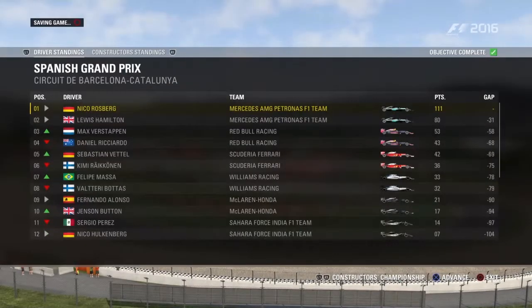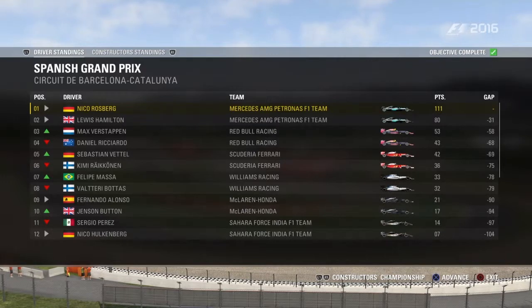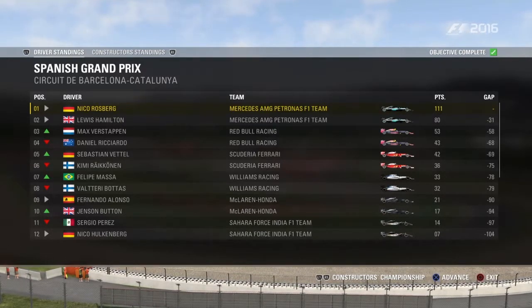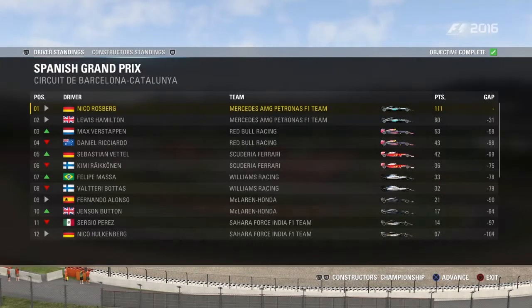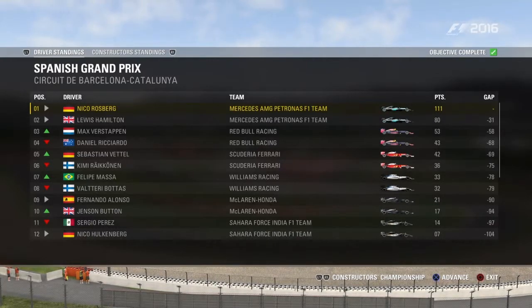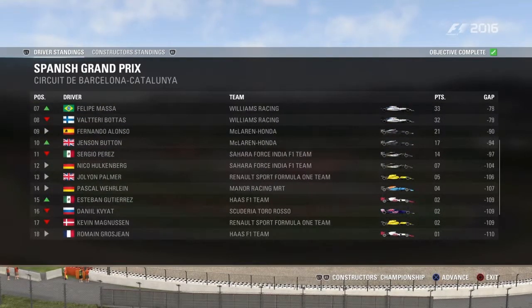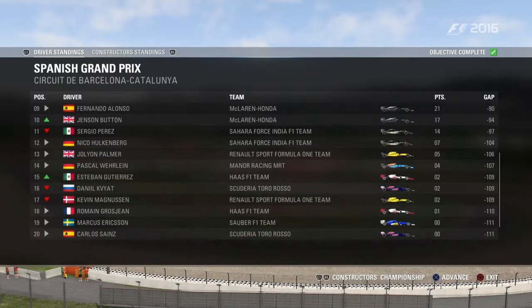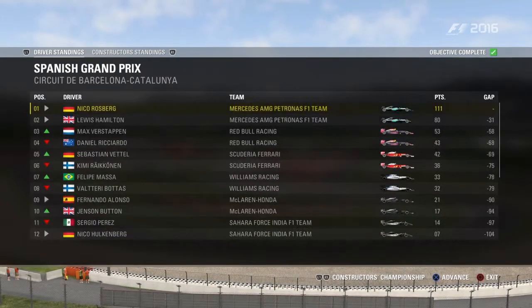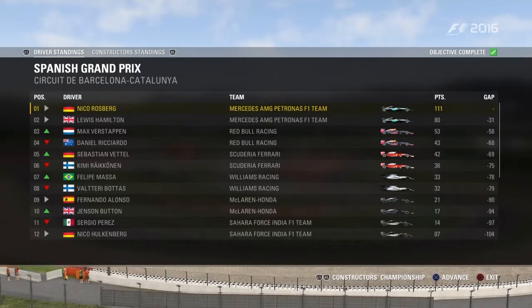Wait, actually, the Constructors and the Driver Championship. The Driver Championship lead is only just 31 points ahead of Lewis Hamilton. Hamilton getting way too close for my liking at the moment, as Max Verstappen has moved up into 3rd after that result and getting ahead of his teammate Daniel Ricciardo, and the 2 Ferraris swap round as Vettel's in P5 and Raikkonen 6th and Massa 7th. And Bottas 8th, Alonso 9th, and Jensen Button 10th. So 2 McLarens in the points, both in the top 10 of the Driver Championship.